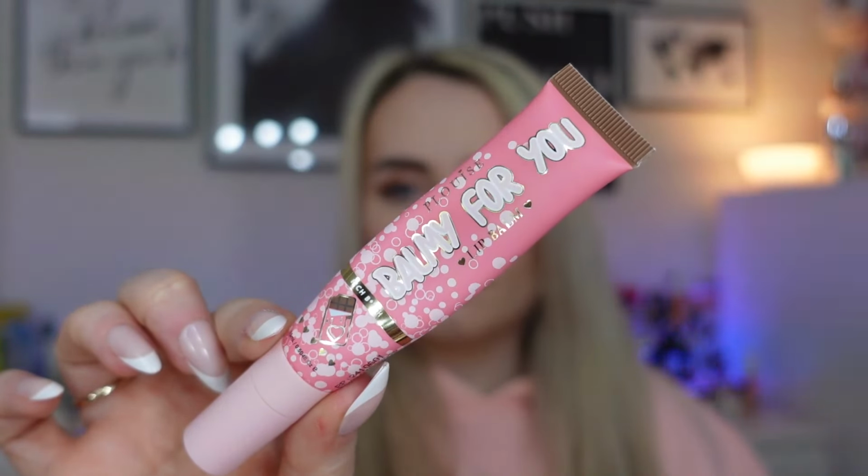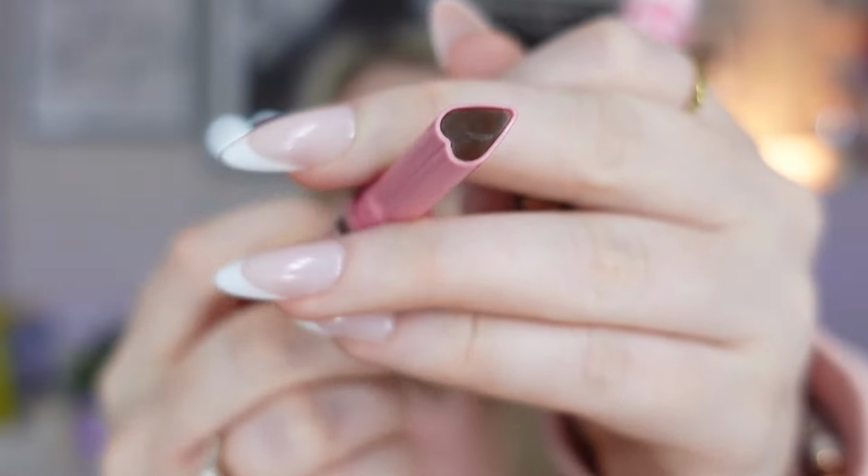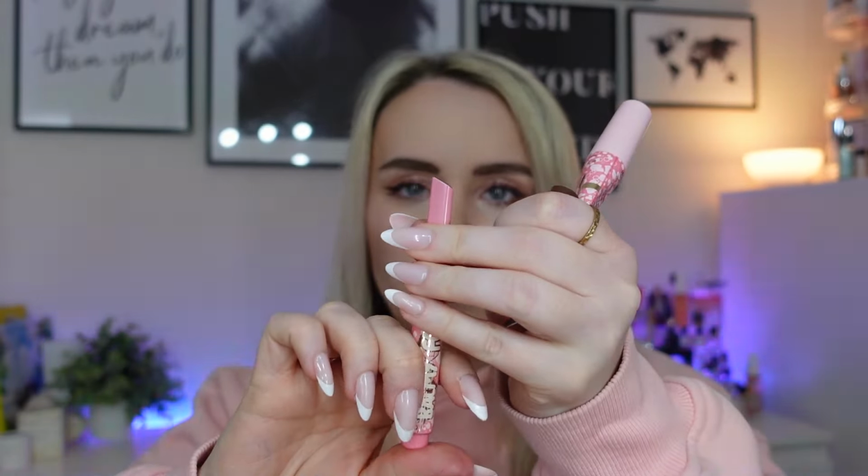So we have this balm product called Balmy For You and it's in the shade Rich Bitch. And it looks like a brownie kind of shade by the looks of it. It's giving that vibe. And then this is just called Life of Luxury. It doesn't say anything else. So let's have a look. I'm going to pull this lid off. Okay. So this looks like, oh, is it a press? Oh, that's so satisfying. So this is a heart-shaped top and you just press the bottom and that should come out. Why is it not coming out? Oh, it is coming out. There we go.